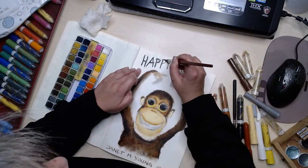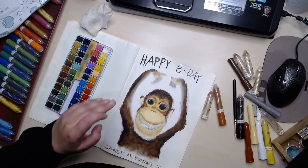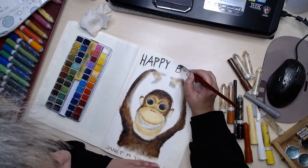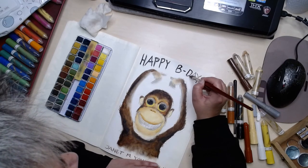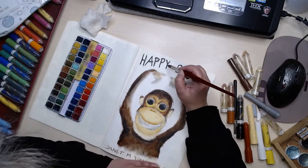Sometimes I don't like my handwriting on things, so using Neocolors that you can re-wet just makes it less my own handwriting. So it's easier to digest for my eyes.